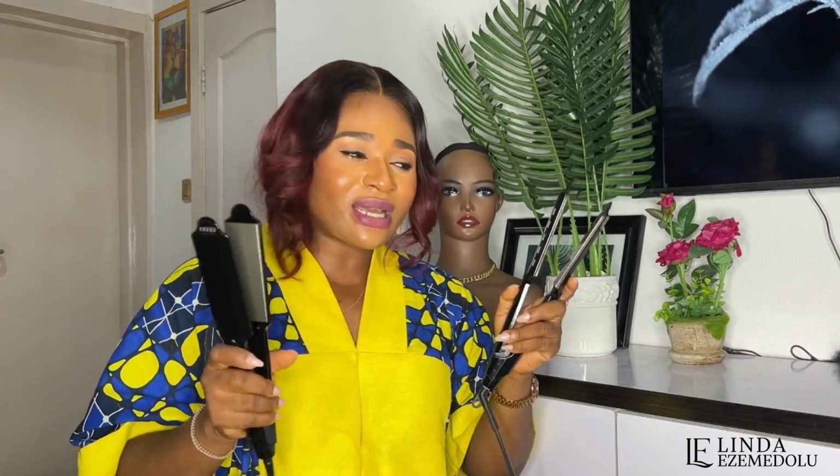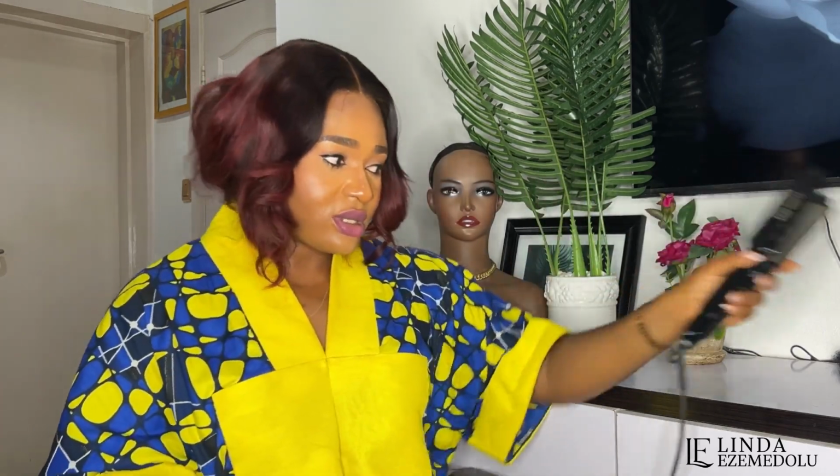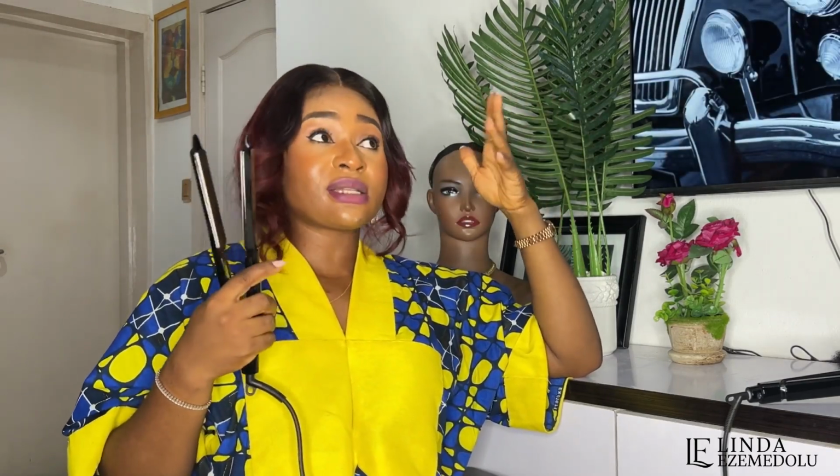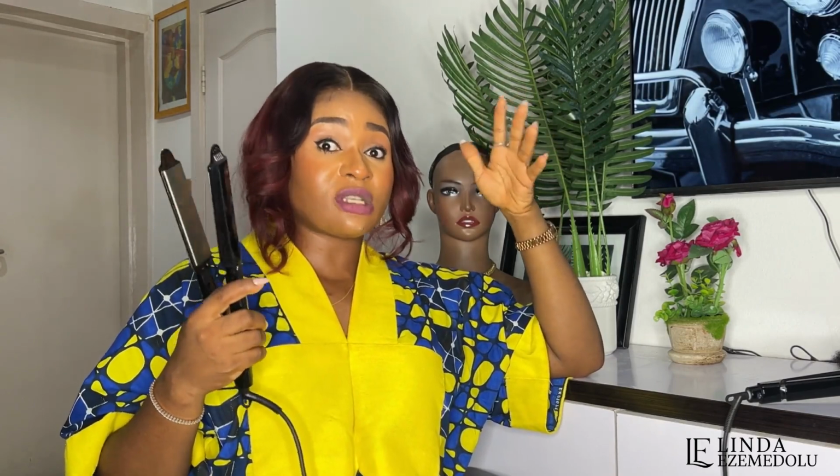I really can't tell. The Cloudnine seems to be slightly hotter than the Powermaxx hair straightener. I think I'll just leave it at that. The Cloudnine seems to be slightly hotter than the Powermaxx hair straightener, though, like I said, the highest heat level for both of them is set to be 230 degrees Celsius.